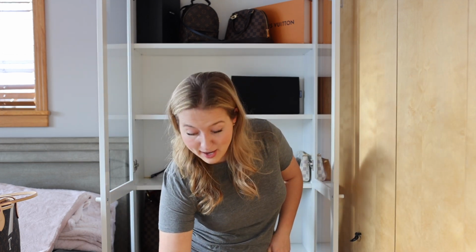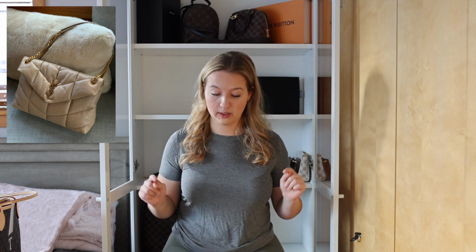But the next bag I bought is already gone. The reason for that is I bought a nude Lulu Puffer. You guys really like the videos of my Lulus apparently. So I bought the medium Lulu Puffer in beige. It was one of those bags that I was like, I love this. I love how it feels.